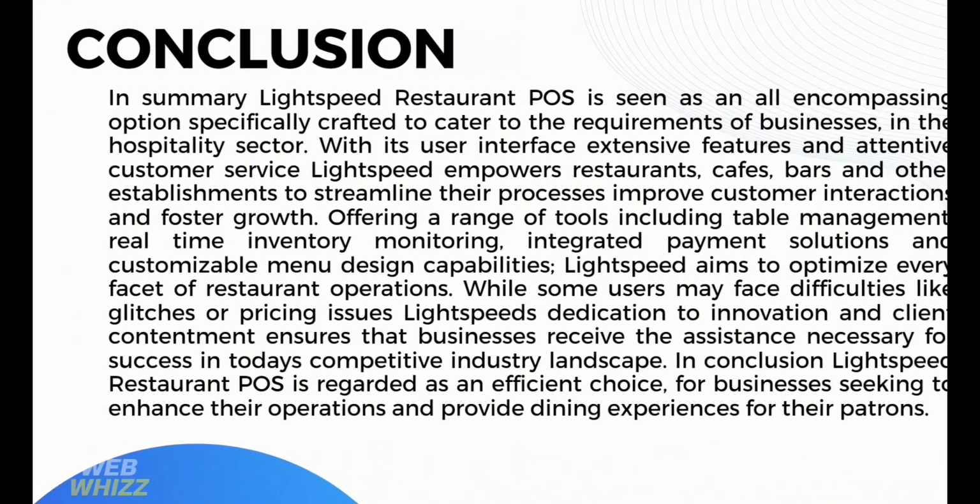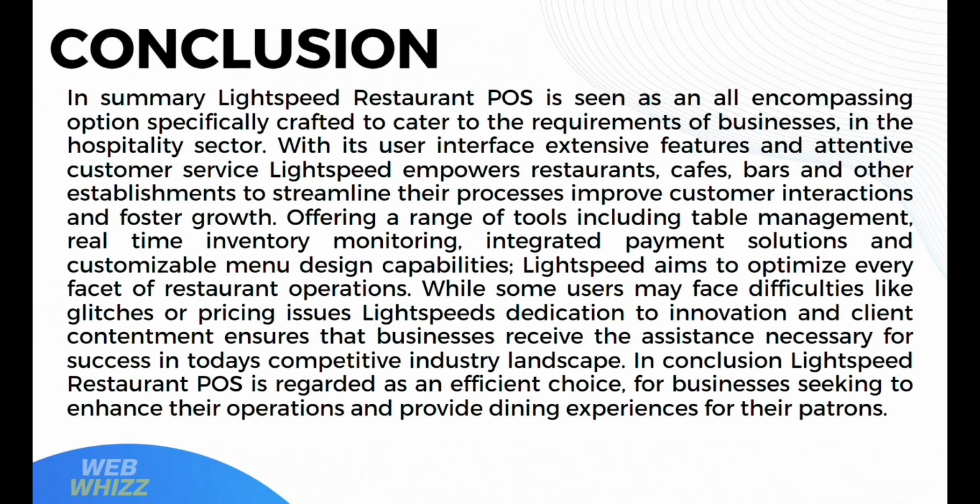And now moving on to the conclusion, or in summary, Lightspeed Restaurant POS is seen as an all-encompassing option specifically crafted to cater to the requirements of businesses in the hospitality sector. With its user interface, extensive features, and attentive customer service, Lightspeed empowers restaurants, cafes, bars, and other establishments to streamline their processes, improve customer interactions, and foster growth. Offering a range of tools including table management, real-time inventory monitoring, integrated payment solutions, and customizable menu design capabilities, Lightspeed aims to optimize every facet of restaurant operations.